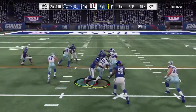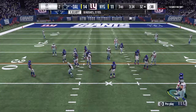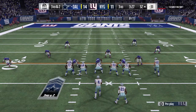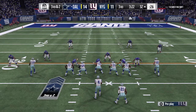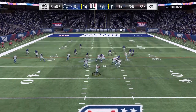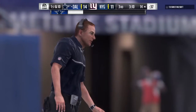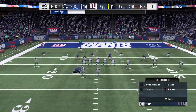Tenth carry now for Elliott. Takes this to the 32, maybe the 31, and then the defense rallying quickly after that broken tackle. 8 yards on the ground there, and now they're looking at a 3rd and 2. Prescott on 3rd and 2. He completes it to Bryant. And he'll have the first down, getting this one to the 14-yard line. He goes for 18 there as the drive will continue.